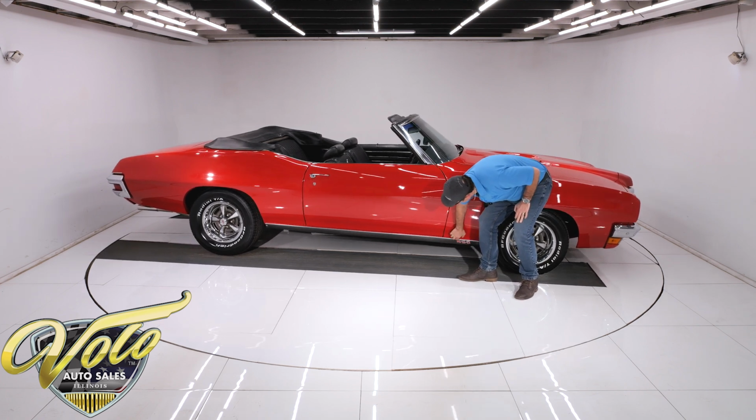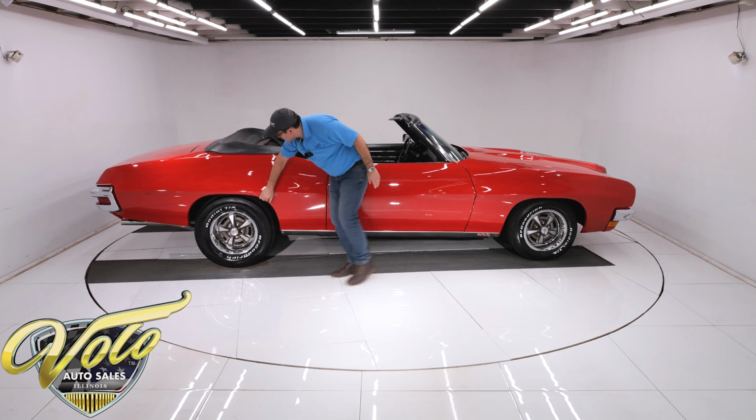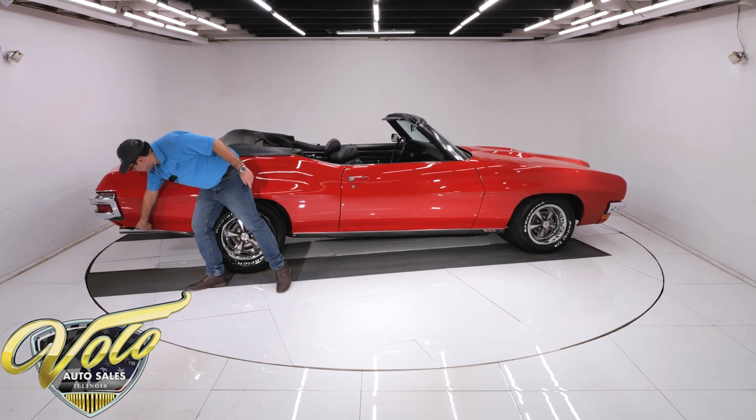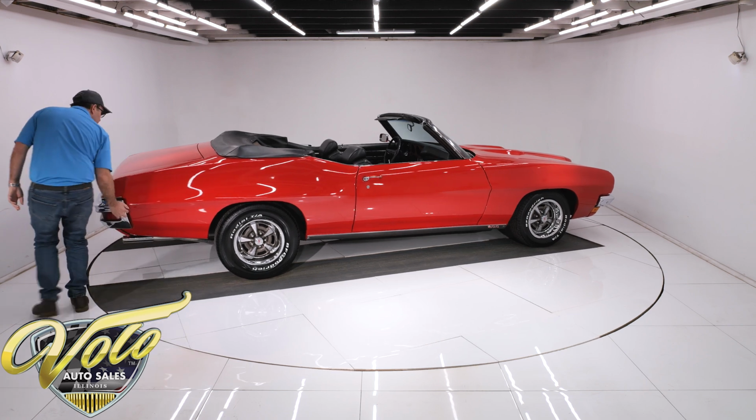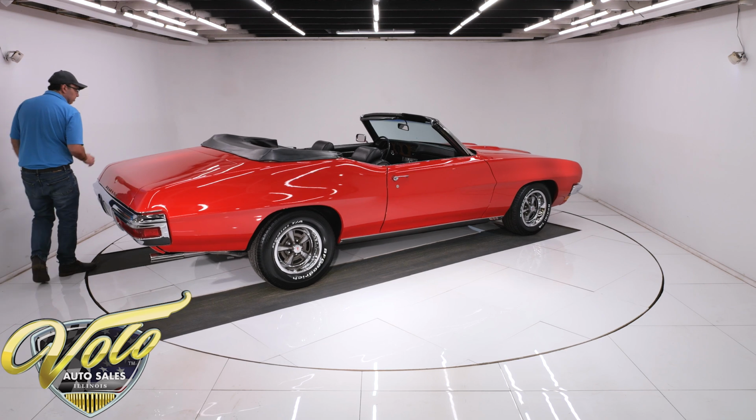This is all nice and clean, smooth, no rust, no bubbles. That's all clean. Yeah, it's a really clean body right down to the bottom. It all fits really well. Trunk lines up square and flush.